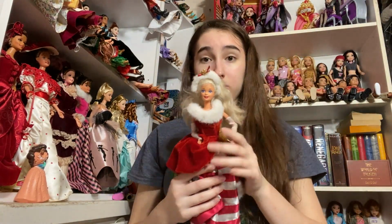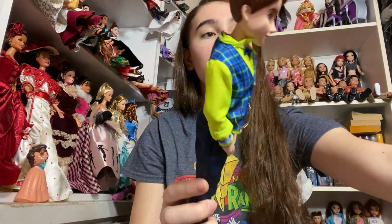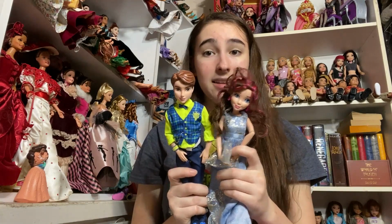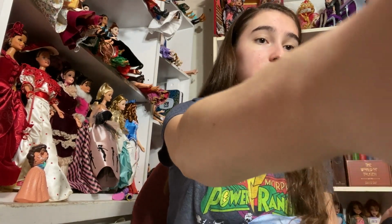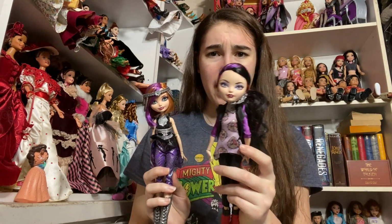I think that $45 was totally worth it considering I got a star doll, rare, 2 Fashionista Ken dolls, also pretty rare, I think she's like a holiday or like a winter Barbie from the 90s, and then we have 2 Disney Descendants dolls. We have Jane and Ben, and they're pretty much complete, and then we have 2 Ever After High dolls that are also pretty much complete. We've got Dragon Games, and then the School Spirit, I don't know, 2-pack, and pretty much complete as well.